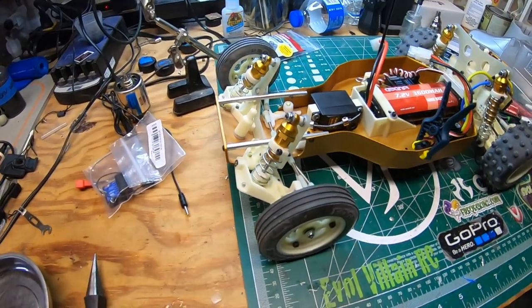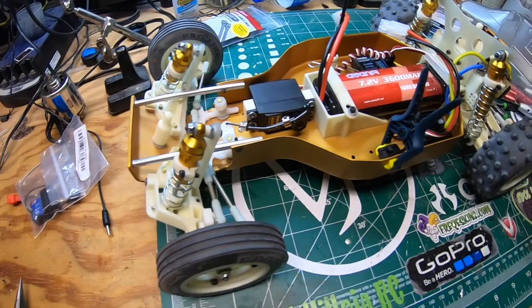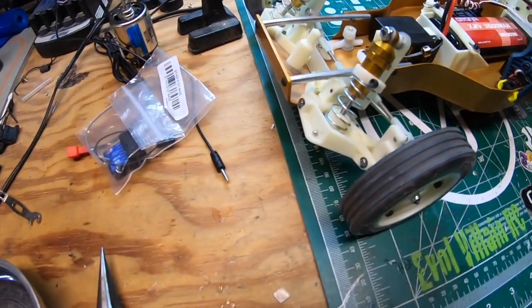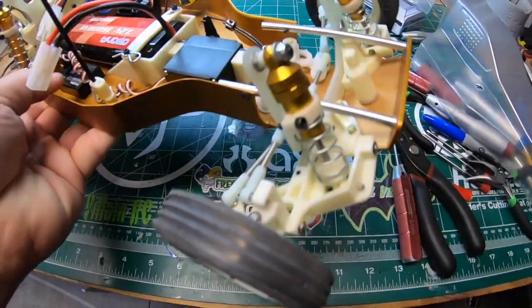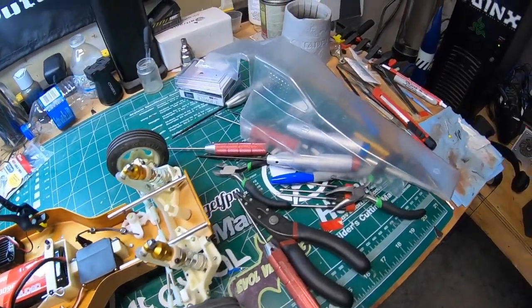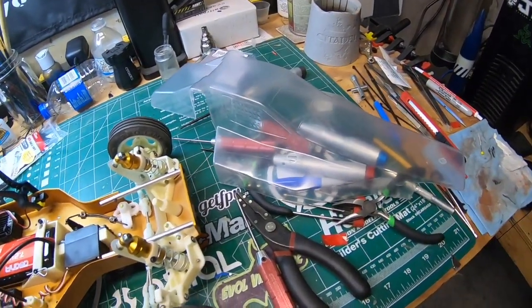All right, so got all the electronics installed. Just got some glue drying for my on-off switch there. That's pretty much it. I'm gonna wait for my switch to dry here. I'm gonna put my gear cover on, and then I'm gonna move over to working on getting this body painted.